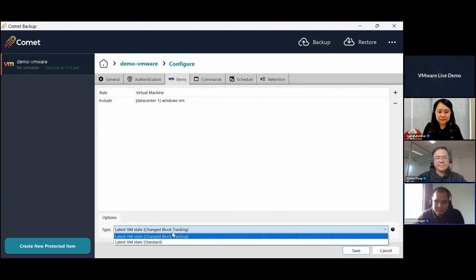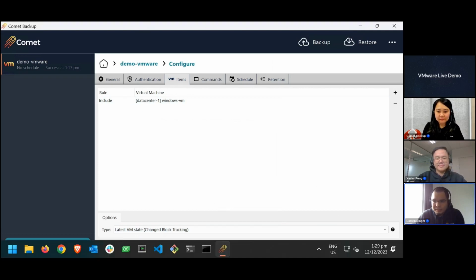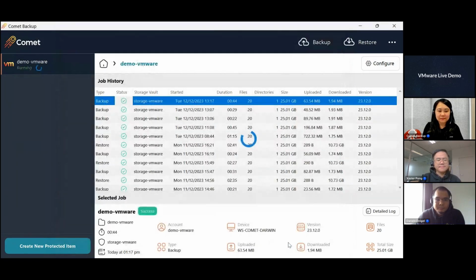For this demo, we're going to use change block tracking. That's it, we're going to hit save. Change block tracking will require a previous standard backup because it needs a reference point. If no such backup exists, like when it's your first backup, it will default to doing a standard backup, and then your next backups will run in CBT mode. So let's start running a backup, then select our storage vault. It's running.